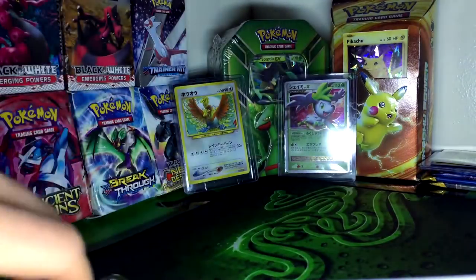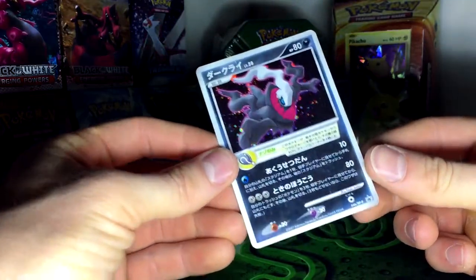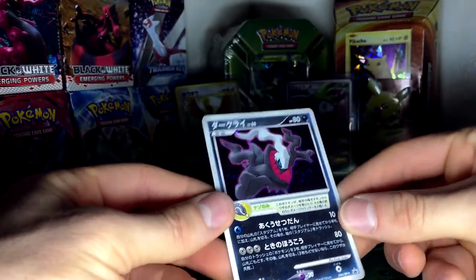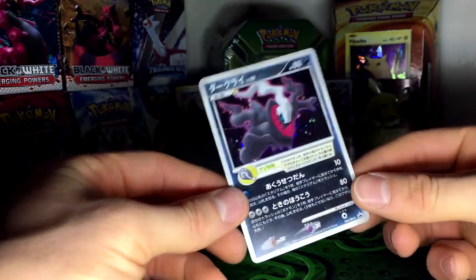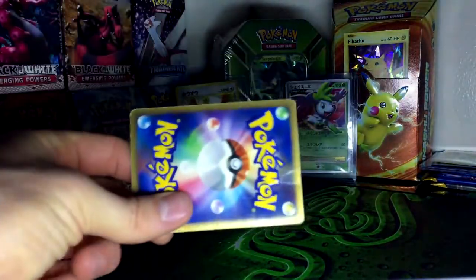And then what we got for free, a rare Japanese Darkrai. I actually like Darkrai, one of my favorite cards. And he said, next purchase gets this card free, so I just purchased the Tricos and got this card. Still cool, even though it's a little bit damaged. Don't have the card, and it'll make a good addition.